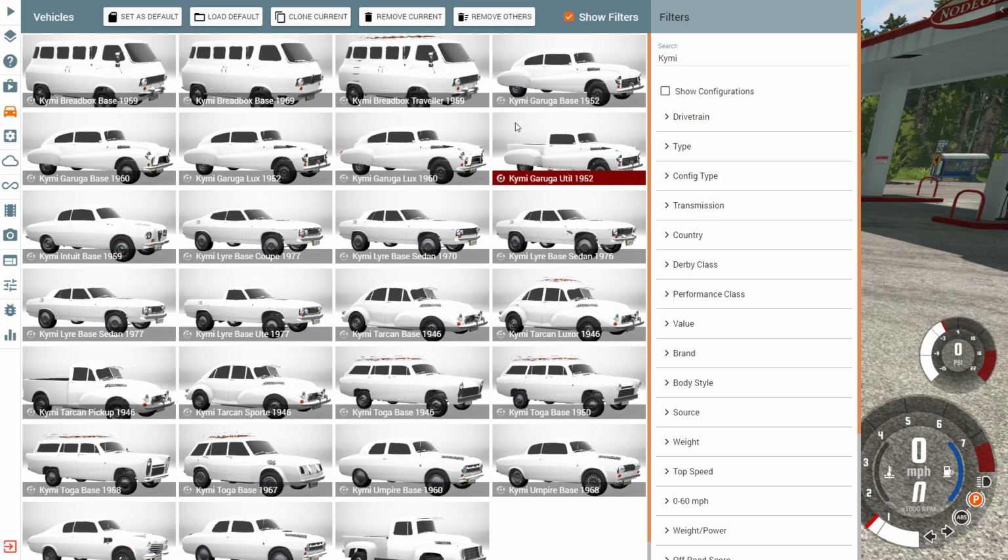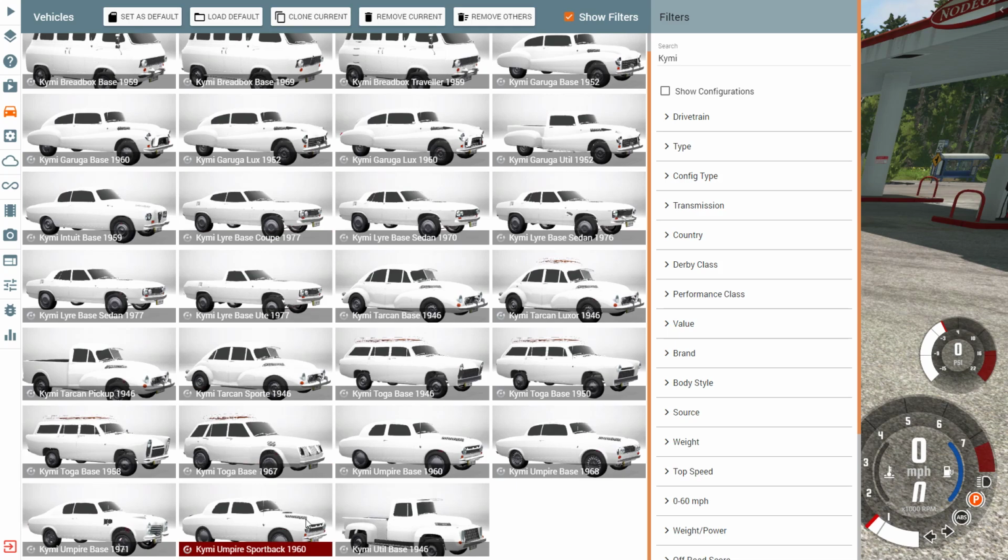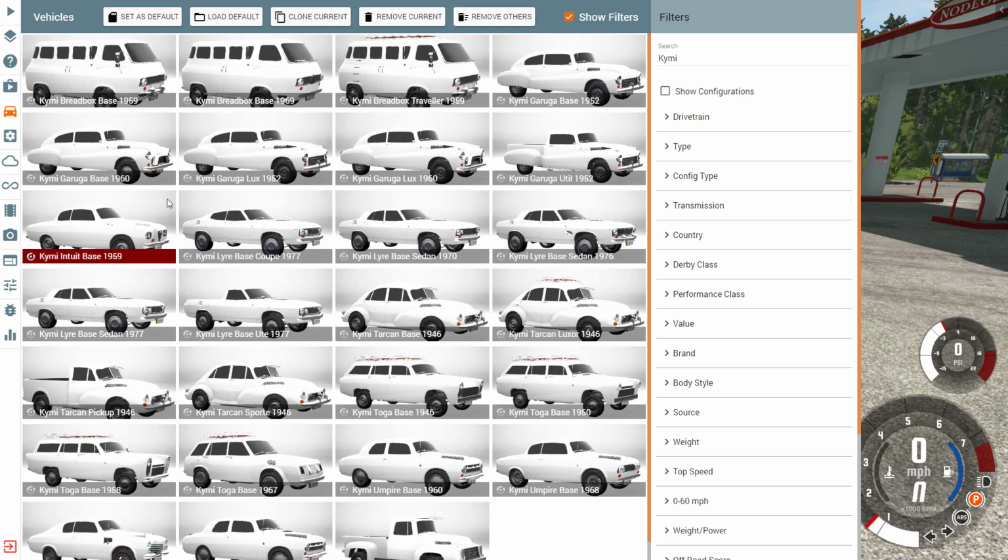These are the cars made by Kymi. Some of them didn't exist in our timeline. Some of them are just simple prototypes, such as this. This is a prototype from another timeline because it was never produced because they went out of business. Or just because the computer said so.